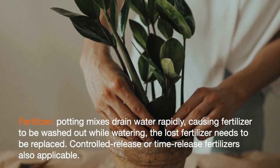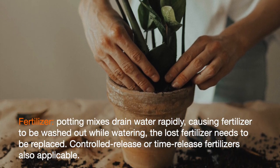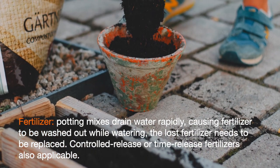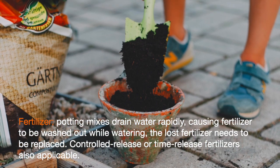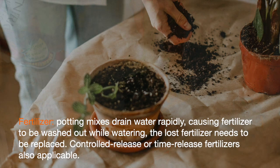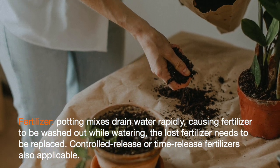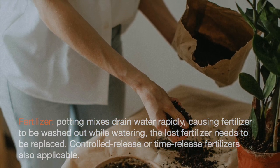Fertilizer. Since potting mixes drain water rapidly, causing fertilizers to be washed out while watering, the lost fertilizer needs to be replaced. Lighter mixes will require more frequent fertilizing than heavier mixes containing soil. Controlled release or time release fertilizers are also widely available. These are pellets designed to release fertilizer gradually over a long period of time.